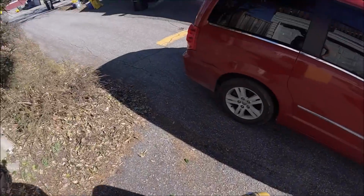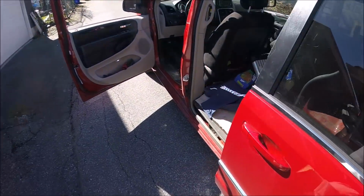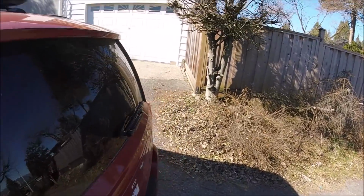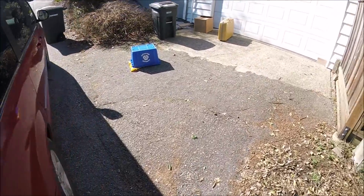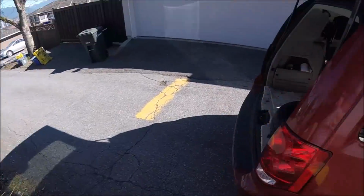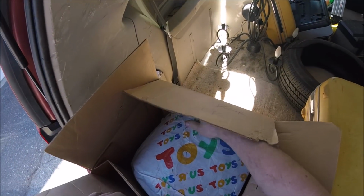Two suitcases, which I'm gonna donate, I guess. And then the furnace box I got also. Got a furnace fan motor. Just like a furnace fan.